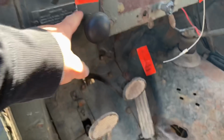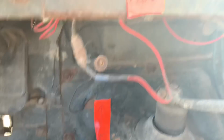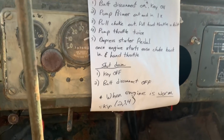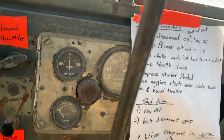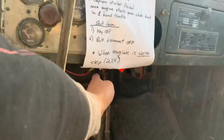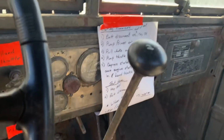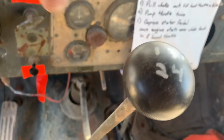Check out the instructions. Okay, you got a primer like an old snowmobile. There's your starter pedal, your choke, and your hand throttle. Starting procedure: when engine is warm, skip 2, 3, and 4. Yeah, no kidding. Oh, look at this. It's got all the sticks for the transfer case, and then probably high-low range. And they painted the gear pattern on there. Oh, reverse is over and up.